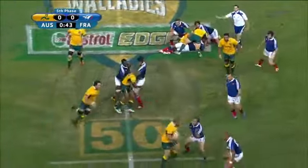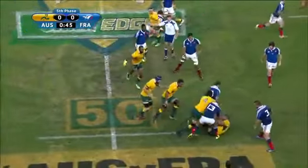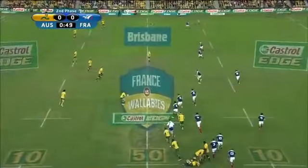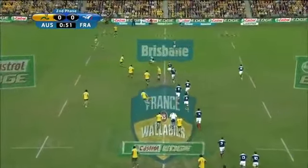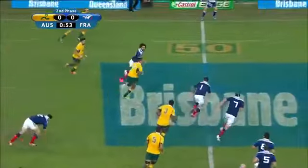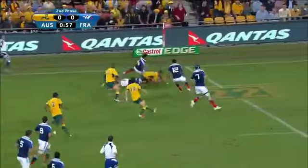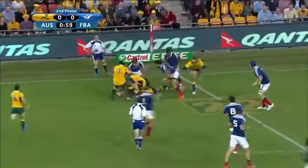They go to the short side. Vahaamahina couldn't control it, and so the Wallabies, big numbers left on it. And they do go wide, and it is Folau, beat one. Up over halfway, Israel Folau. Fullback on fullback, and the tackle is good from Bonneval.